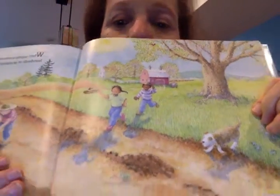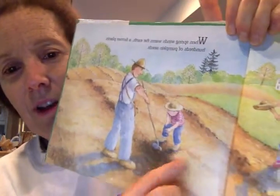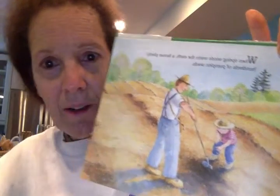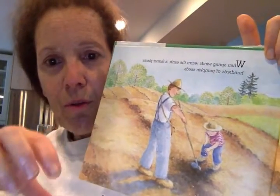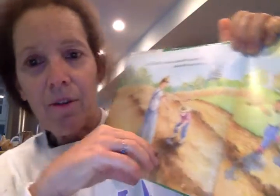When spring warms the earth, a farmer plants hundreds of pumpkin seeds. And see how he's doing it, you see the darkened clumps? Unlike some things where you do just seed, seed, seed spaced out evenly, you do pumpkins in hills. Like you do a few in each hill. That's what these are. He's hilling, loosening soil in sections, and he's going to put several seeds in that section, as opposed to one every 4 inches or something.